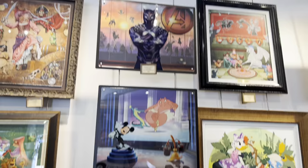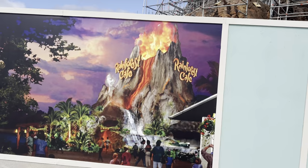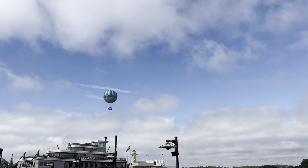They're different. Forest Cafe getting a little bit of a refurb on the outside, doing it up a little bit, looking a little bit different. We're gonna have a bit more lava flow by the looks of it, all nice colours on there. So that's been done up a little bit. Swells on the water, you can get nice ice cream there. I'm gonna do little ice cream floats, and there you go, there's the balloon gone up as well.